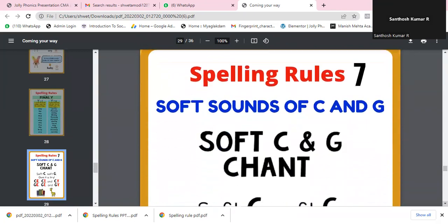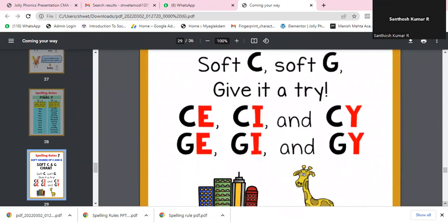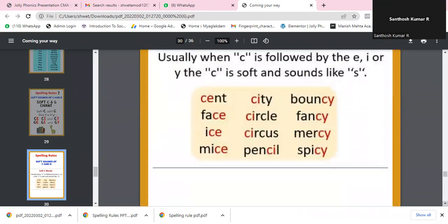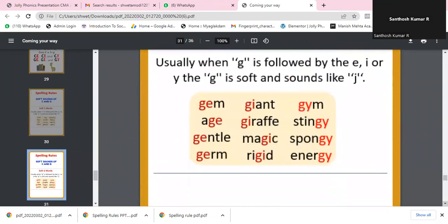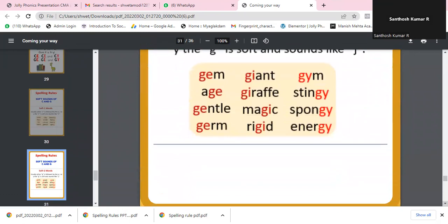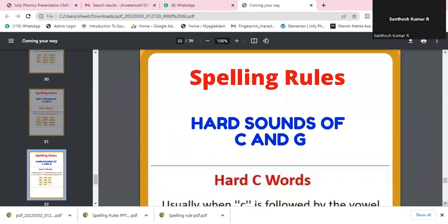Then soft C followed by E, I, Y and G followed by E, I, Y makes it soft. So C does not say K, but C says S. And G doesn't say G, but it says J, as in all these words. So whenever you have C and G followed by E, I, or Y, the sound will be S and J. If you have studied the app, you must have seen these words there. Jolly Phonics lesson app.